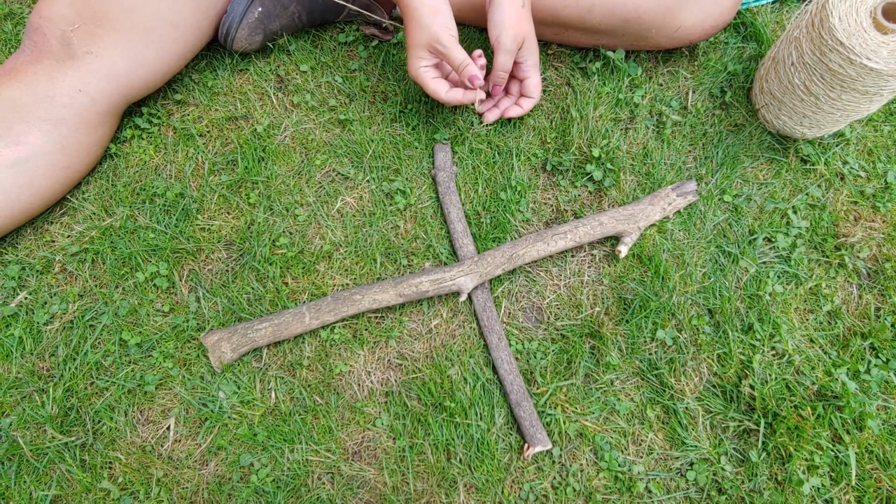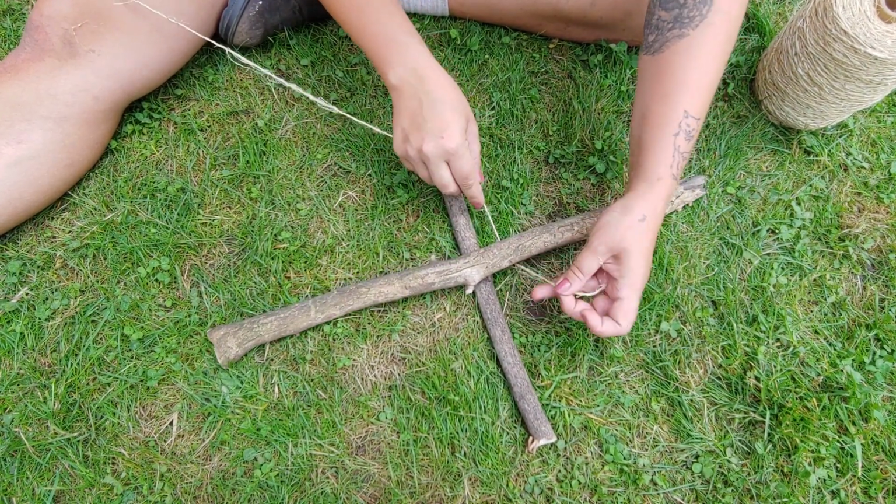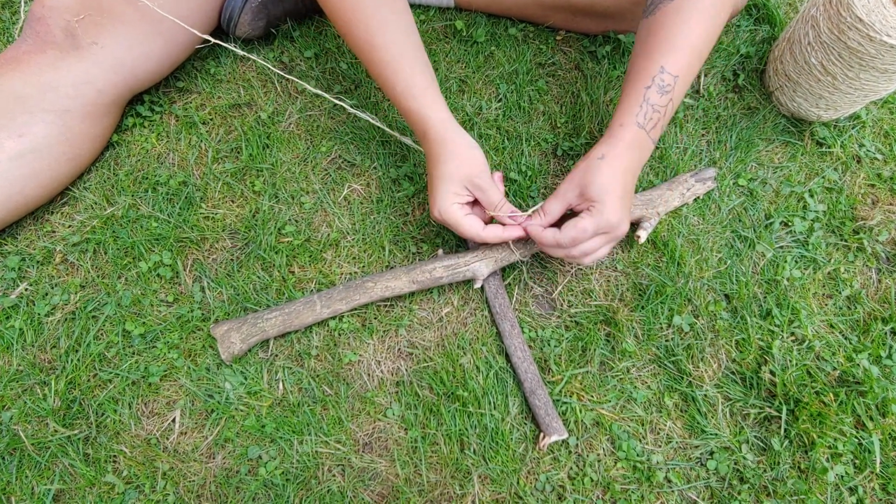The first step in tying a square lashing is to tie your twine onto one of your pieces of wood. This is just a simple knot.